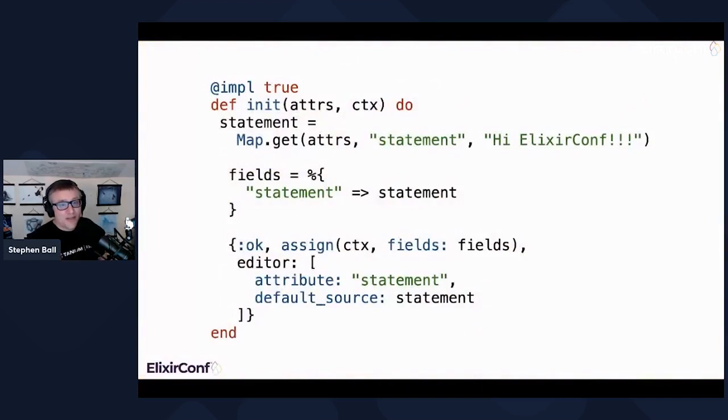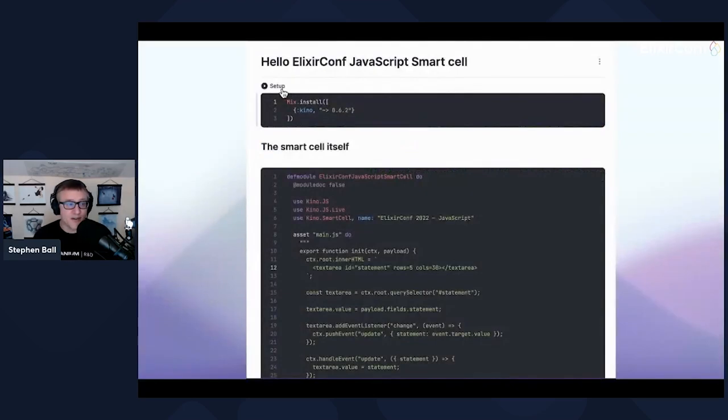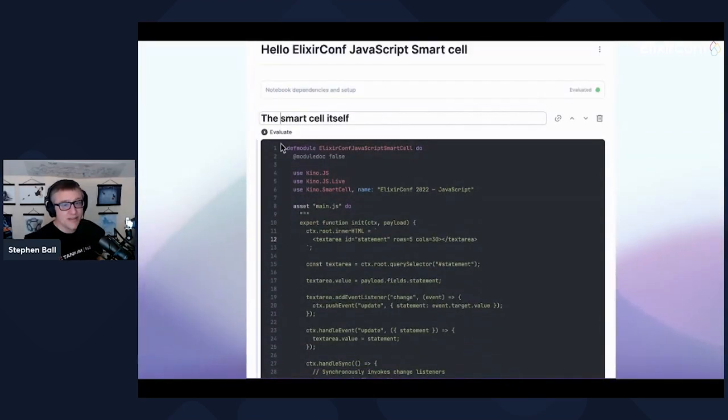Back in the smart cell module, our init function can simplify a little bit. We no longer need the editor from the smart cell framework, and done. Everything else in the smart cell doesn't need to change at all. It still works exactly the same. So we can check out our really real JavaScript cell.